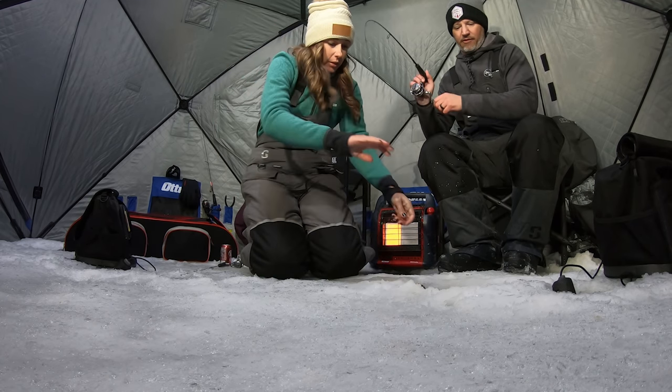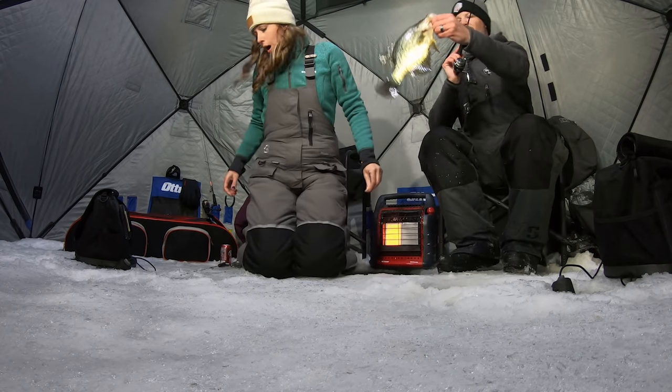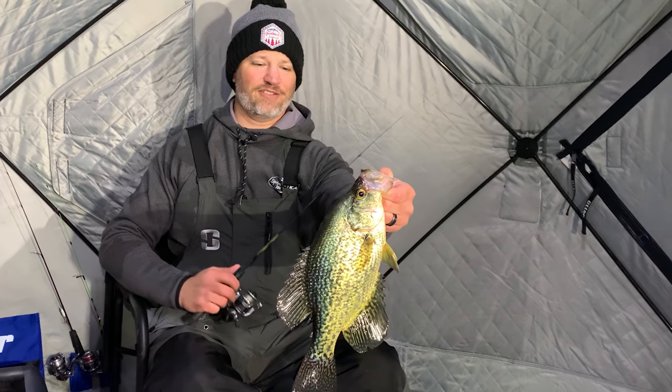He might be in my transducer. Oh, can you get him? Here, can you get him? Oh my gosh. Yes. That is a nice first fish.